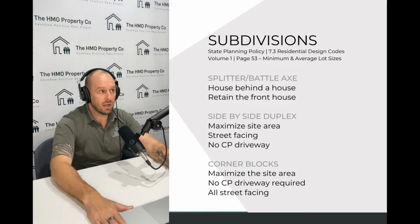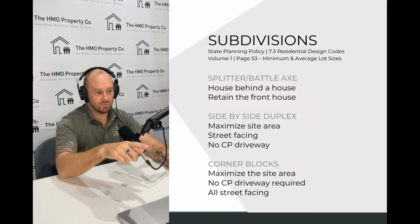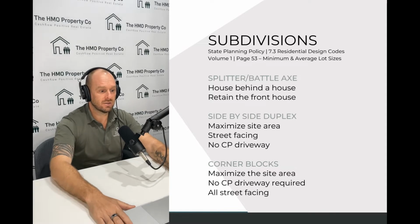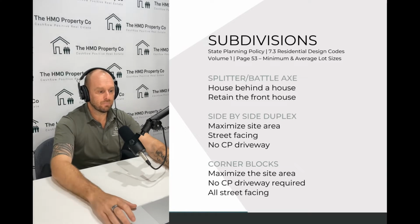A few things that you need to look out for: if you are subdividing the back off and retaining the front house, then you will need to renovate or bring that property up to the requirements of the residential design codes, which is also the R codes, as you may know them. And we've got them just at the top there, 7.3 residential design codes, volume 1. This is going to change soon, so we'll probably do another podcast when it does change. But right now, that's what it is as of August 2022.